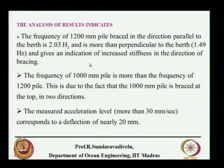So the inference, again I will tell: the 1200 mm pile braced in the direction parallel to the berth is 2.03 hertz, and it is more than perpendicular to the berth, 1.49 hertz, and gives an indication of increased stiffness in the direction of bracing.